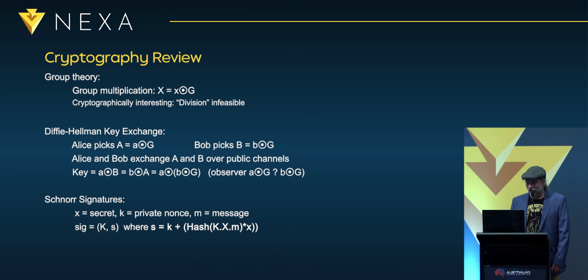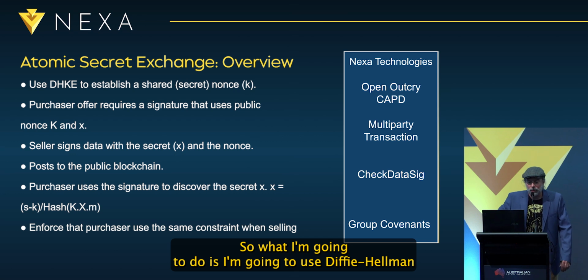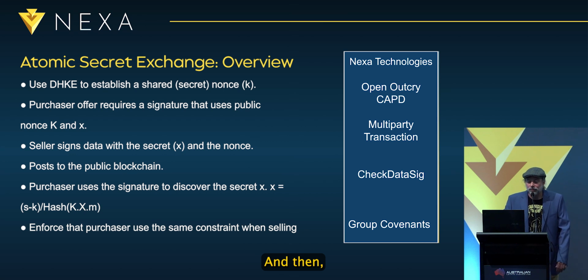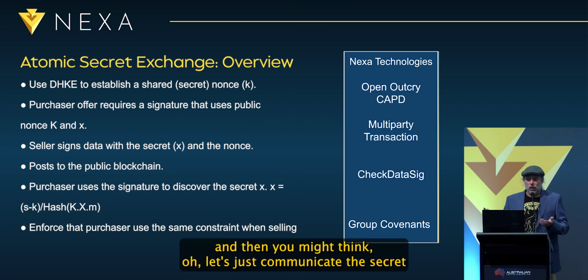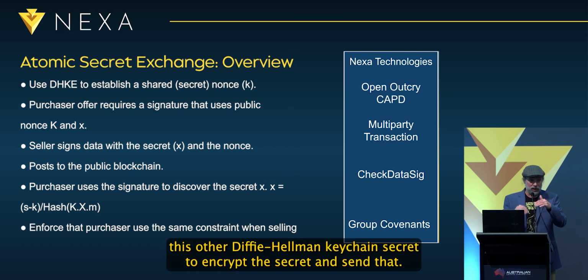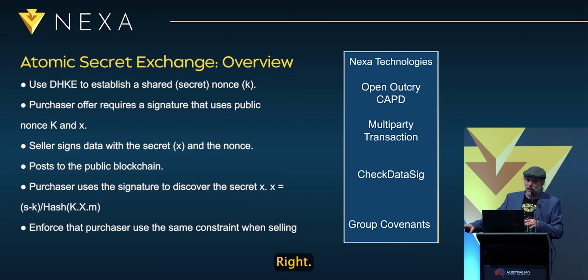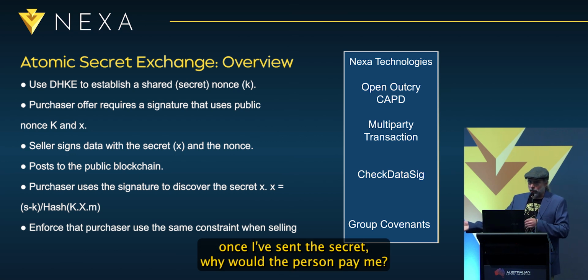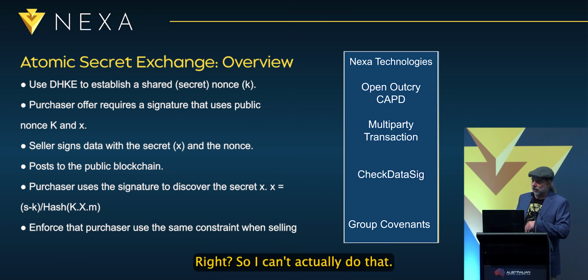All right. So what I'm going to do is use Diffie-Hellman key exchange to create a shared secret nonce. You might think, oh, let's just communicate the secret over this; we can use this other Diffie-Hellman key exchange secret to encrypt the NFT secret and send that, right? But that wouldn't work, because once I've sent the secret, why would the person pay me, right? So I can't actually do that.